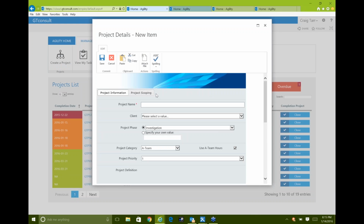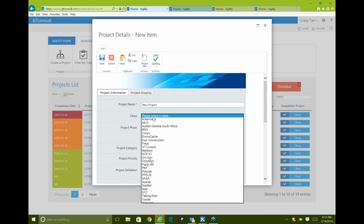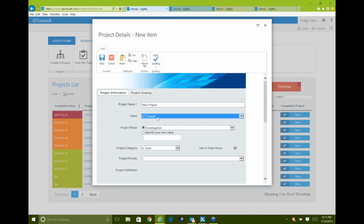So we get a lot of information starting off in our project information, but what we like to do is build this out in a wizard form, and have used Nintex Forms to do that. As an example here, I'm opening up a new project, and I'm just going to type in here, new project. I'm going to choose a client, and the client can come from a client list that is either in your site itself or stored somewhere else, maybe in managed metadata.